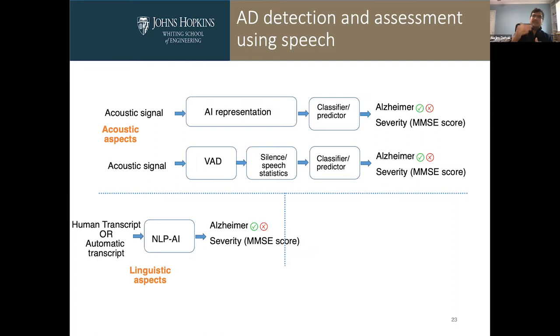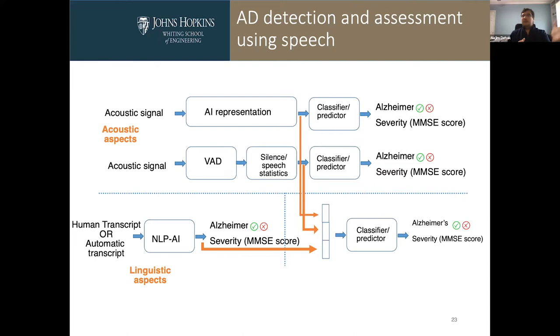These are based on the speech and the acoustics. There's also the natural language processing system, which is based on the transcription. We take the speech, transcribe it using automatic recognition, get the text that has been said, and use a natural language model to model the text, measuring the vocabulary of the patient compared to the normal population. And we can also combine the three, which is what we did, combining all the features for classification of Alzheimer's and prediction of the MMSE, the Mini-Mental State Examination.